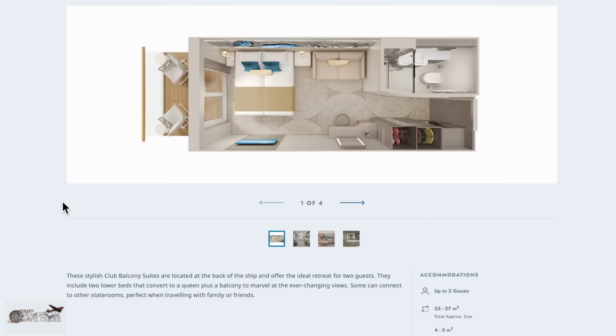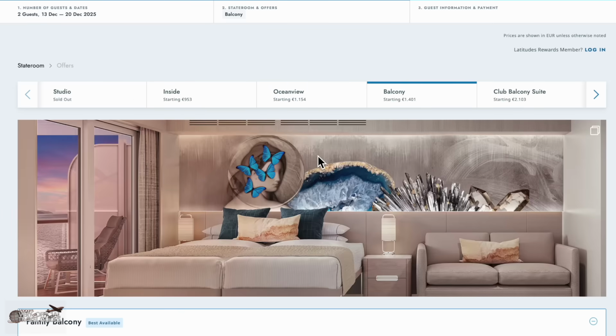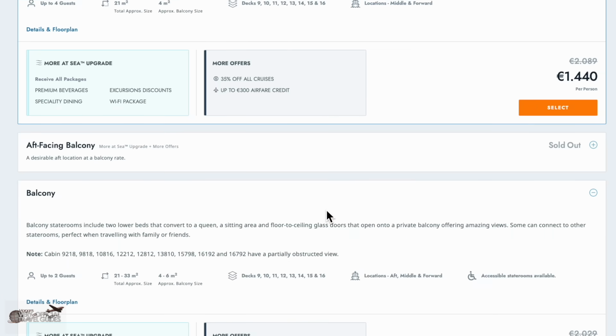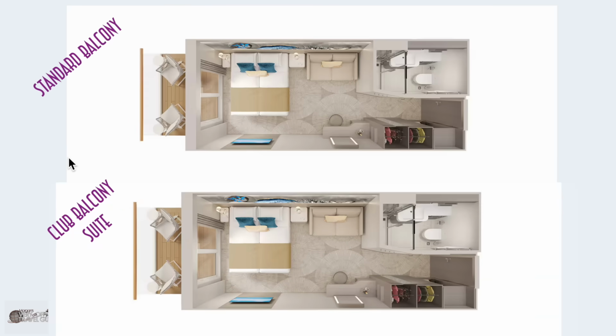So just as a comparison, let's go back here and just look at what a balcony is, which is going to cost around $700 or 700 euros less. Do you see much of a difference here? If we lay both of these floor plans over each other, it's really basically the same cabin, just with a slightly bigger bathroom and a different name and a higher price tag.